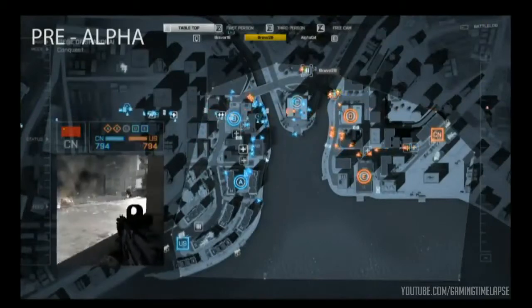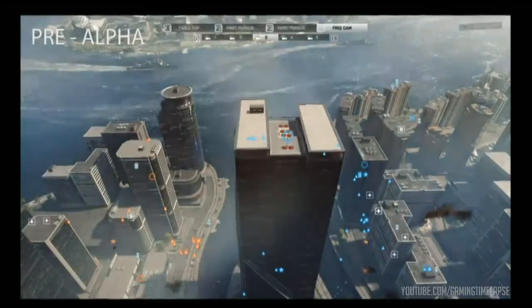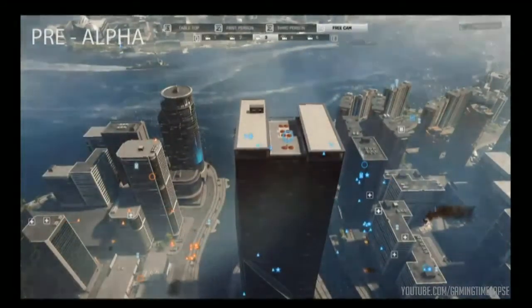But look here, we have a tank battle already. Let's actually go ahead into that tank battle and see what's up here. One of the tanks already got taken out. That was close. But this is another good little angle that we had.